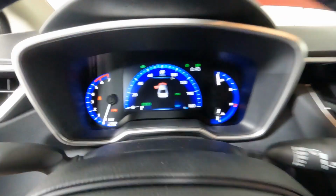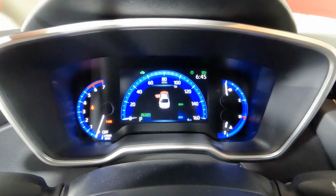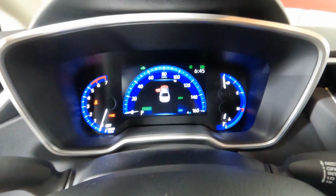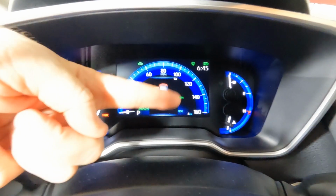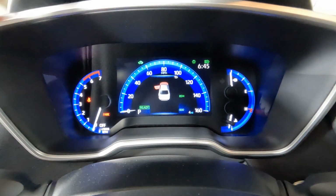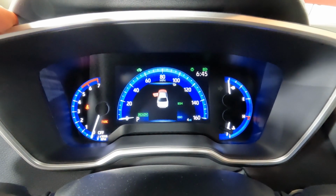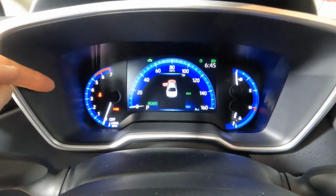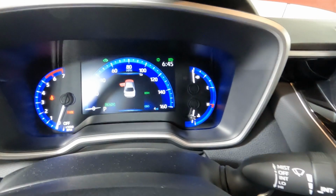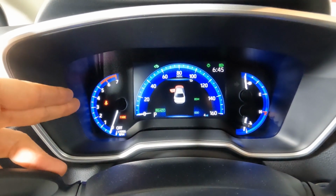So let's take a look at the gauge cluster on here. This is an interesting and unique gauge cluster. So it's a 7-inch information center right down the middle. So the center part, 7 inches, is much like a computer screen, like an LCD screen. The tachometer and the fuel gauge and the engine temperature gauge, those are your traditional analog needles.